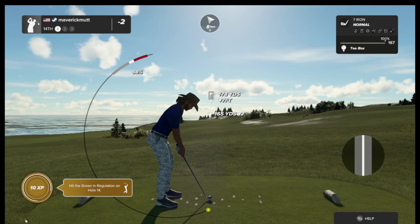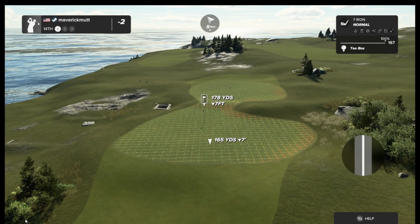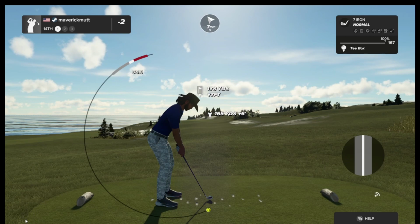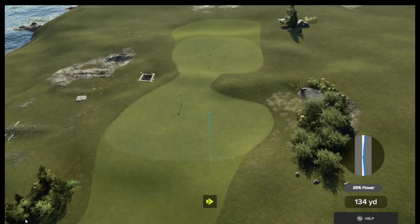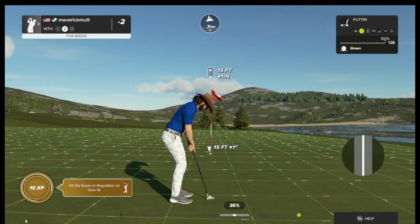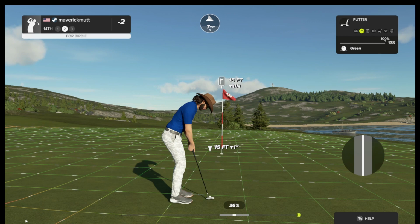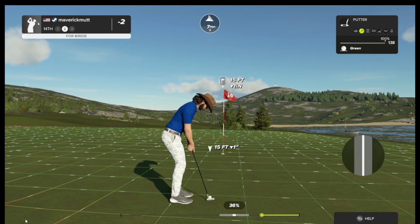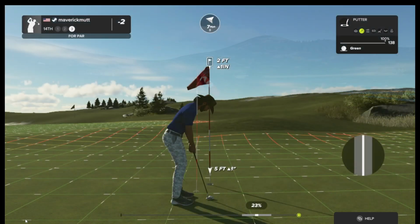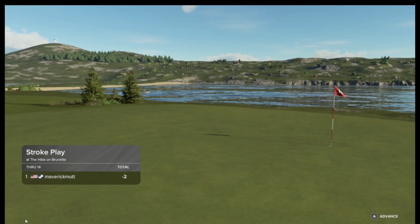14th hole, par 4, 178 to the pin. Wind from behind us, to the right. Some right-left action on the wind. I'm seeing double pins again. Somebody else is using a shared green on something. Interesting. Either that or I have been in the sauce. Oh, just skimmed it. Just skimmed it for that. Missed. I'd rather blow a birdie putt by a mile than by an inch.